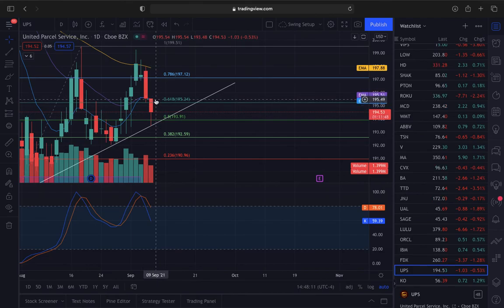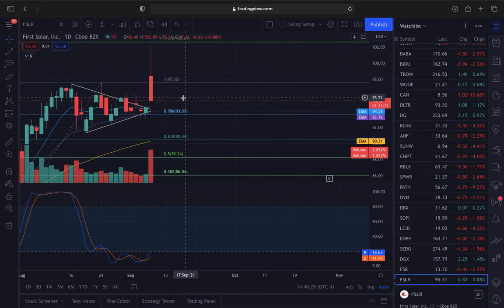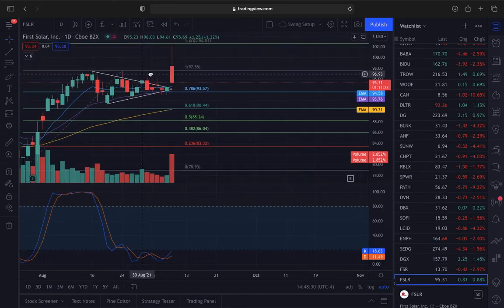Futures were slightly red this morning. UPS did gap down like a tiny bit, but as soon as UPS opened, boom, it dropped 50 cents and our calls were in the money. We ended up selling them anywhere from 25 to 28% plus profit, and it turned out to be a really, really nice swing trade. Now, the next swing that we had was FSLR, which is First Solar.